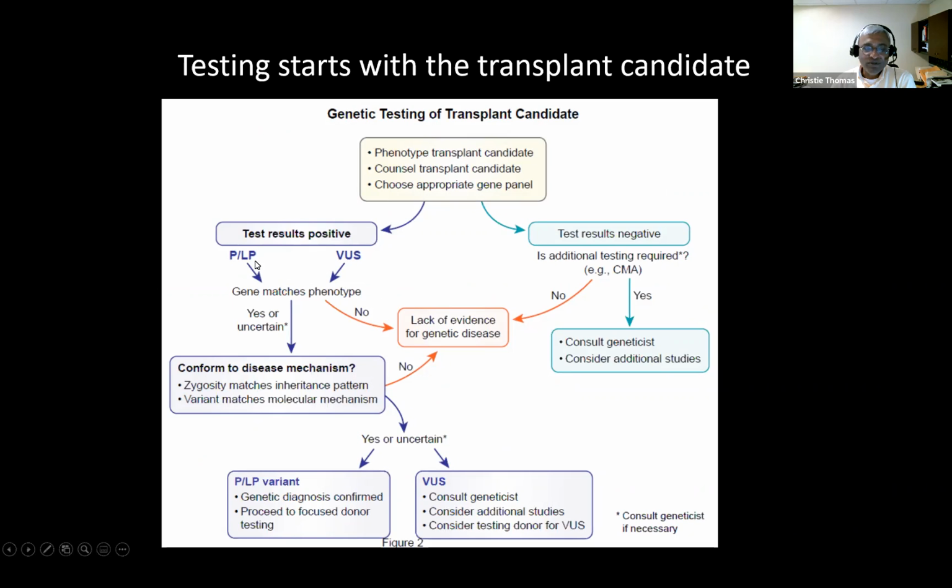You sometimes get a VUS, sometimes you get a likely pathogenic. You need to first make sure it matches the phenotype. Then you need to confirm that it conforms to the disease mechanism. That is, the zygosity matches the inheritance pattern, and the variant matches the molecular mechanism. And then you would proceed to determine if this is appropriate and relevant for the person, or whether this is just a VUS at the end, where you might need to do additional studies.